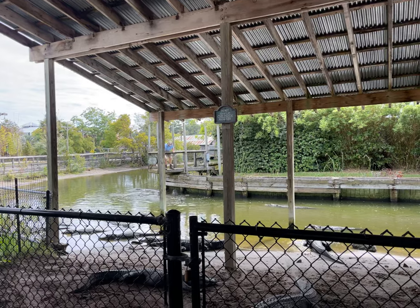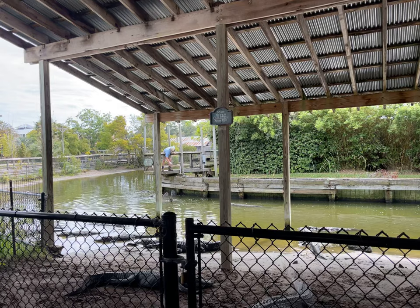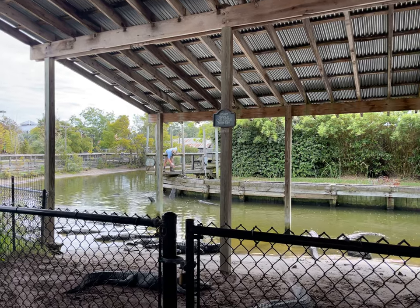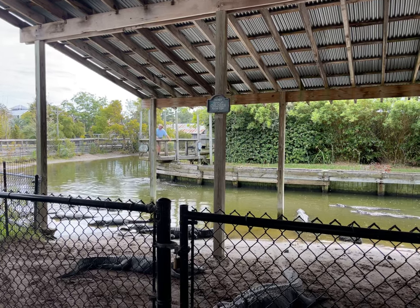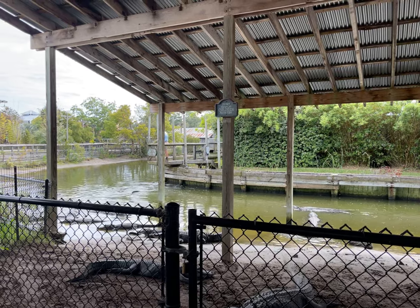So the American alligator is the second largest reptile in North America, right behind the American crocodile. So they are pretty similar. But the American crocodile gets a little bit longer, so about a foot longer on average. You're gonna see those males getting up to about 16 foot tops. And these American alligators, they'll get around 15 foot tops. So they're not gonna get nearly as big as their crocodile cousins. But they do get pretty big nonetheless.